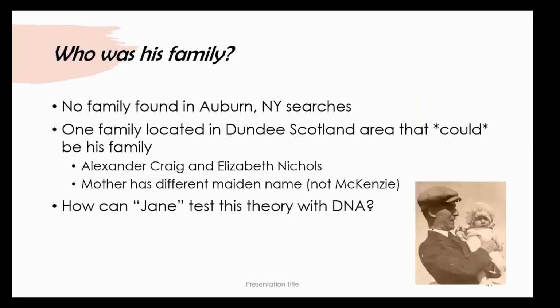So when they did searching for an Alexander Craig born in Auburn, New York, or having some connection to Auburn, New York, they didn't find anything. No parents with those names, nothing like that. And so when they started looking for him in Dundee, Scotland, they did find a family that could have been his family. There was an Alexander Craig Jr. who was living with an Alexander Craig Sr. and a mother named Elizabeth. She had a different last name. She wasn't Mackenzie, she was Nichols. But could this have been his family?